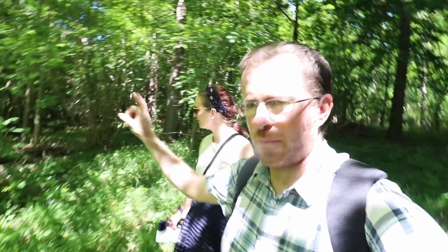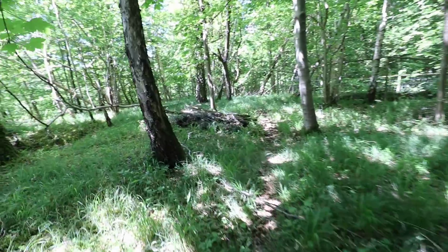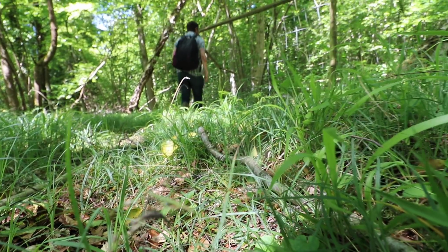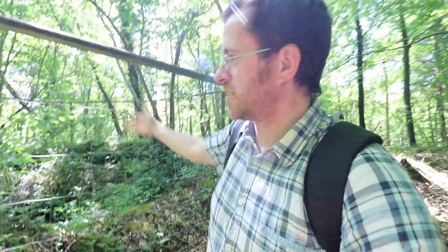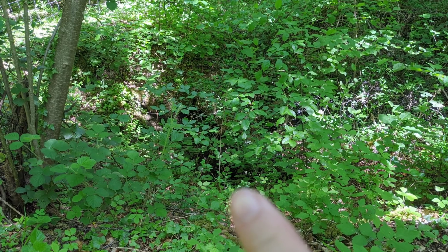Right, let's have a look up there, because that is clearly a spoil heap again. So this is the first shaft we've seen with stonework around the outside, almost like a circular shape around the shaft. And yeah, this was boarded. You can see a couple of boards over there.